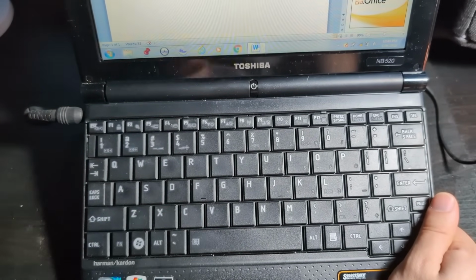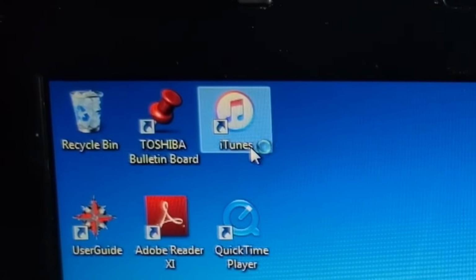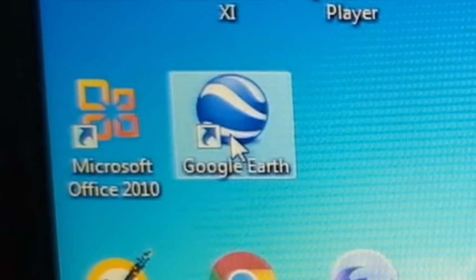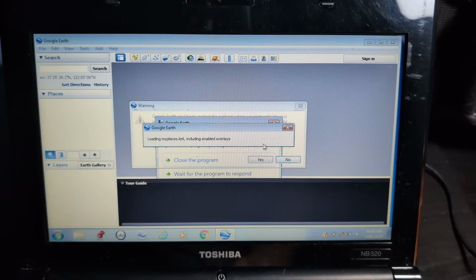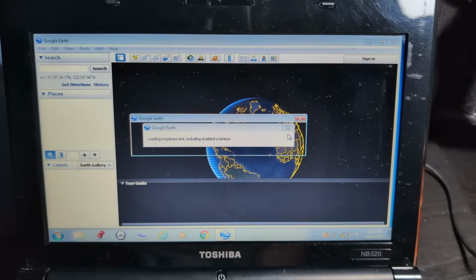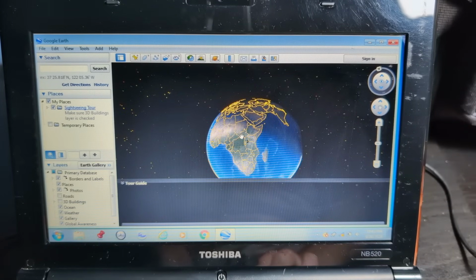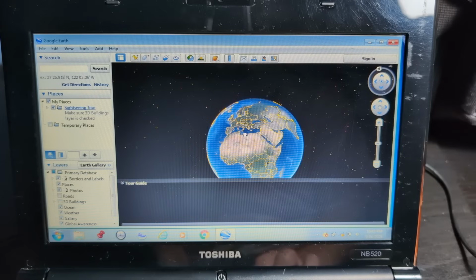Good on you, Toshiba. Alright, we got iTunes on here. Let's see what music they listen to. There is nothing on here. That is sad. Okay, but surely Google Earth. Oh, okay. I don't know what's going on here. Here we go. How well are we doing? It doesn't really handle this program very well, apparently.